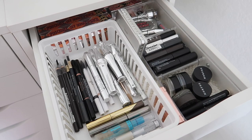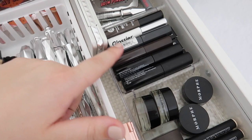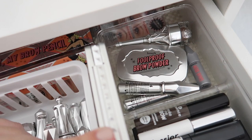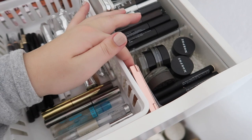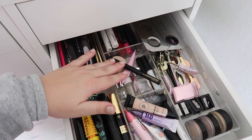But I have all of my pencils and stuff here. I have some brow gels here, little pomades, smaller brow gels. I have this Benefit palette, some more Benefit products. Benefit is pretty much my favorite brow brand, if you couldn't tell. And then I have my little Patrick Ta brow soap thing there. So that is my brow drawer. Then we've got this drawer, which has mascaras, primers, lash glues, more mascaras and tools and things like that.